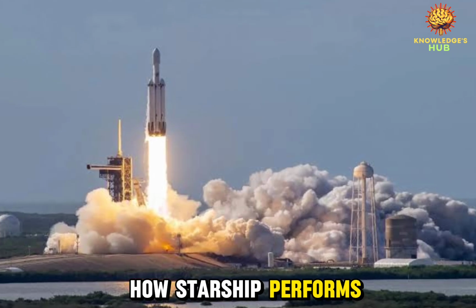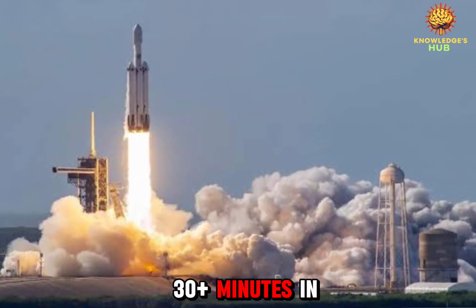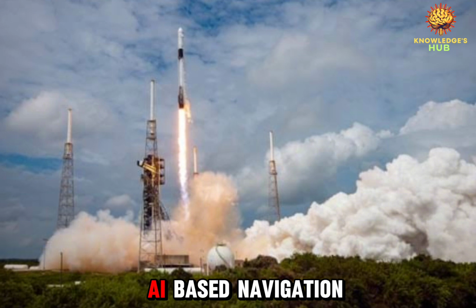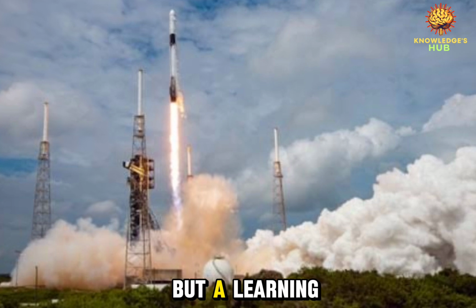How Starship performs in microgravity conditions over time. How well the heat shield and vehicle body hold up after 30+ minutes in orbit. What failure modes occur when control is lost at orbital velocity. Improvements needed in AI-based navigation, RCS design, and software fault tolerance. Not the end, but a learning step.